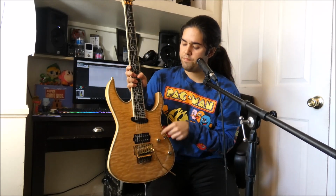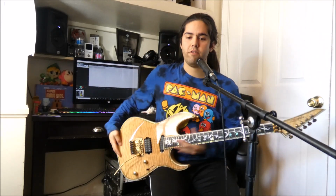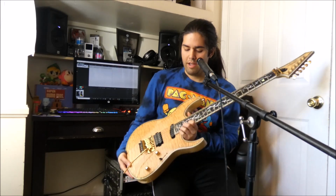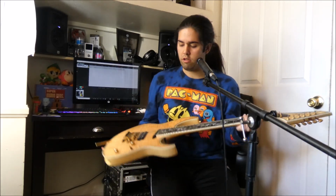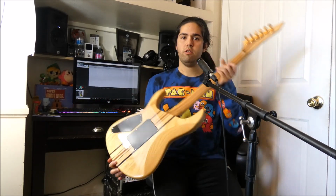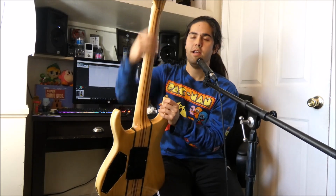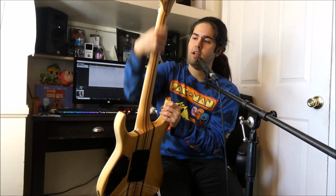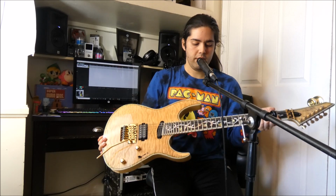Steve Vai signature. 27 frets. That's crazy. So the upper fret access is really, really good. It's a little hard to play up here because the frets are really tiny and kind of close to each other. But the whole gold hardware and the natural look of the guitar, as you can see in the back, you can see the different layers of wood, and this thing has a really, really smooth neck that I really enjoy. Yeah, this guitar definitely plays amazing.